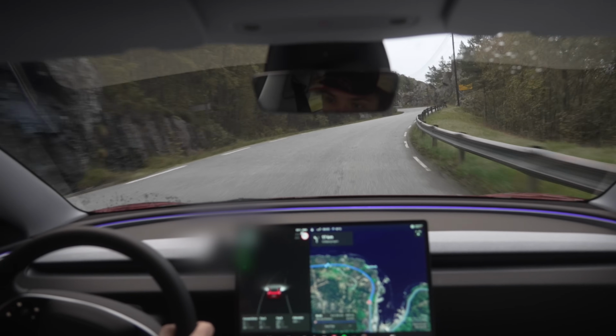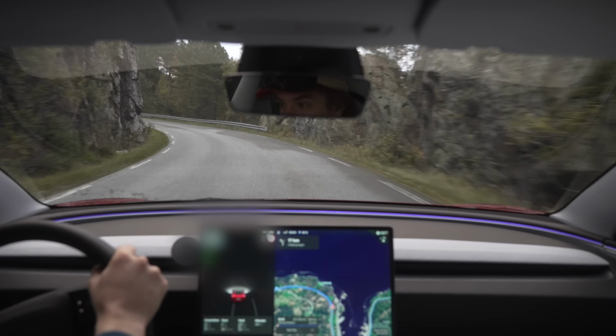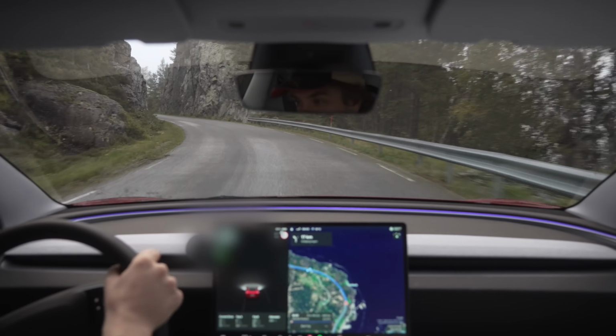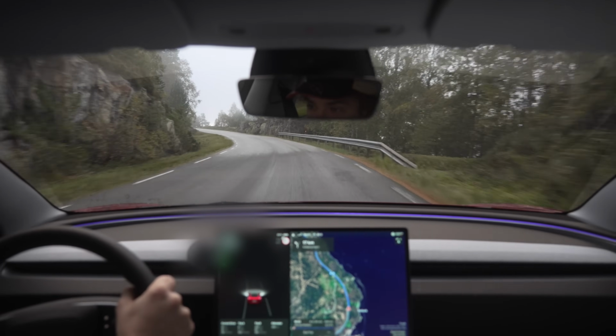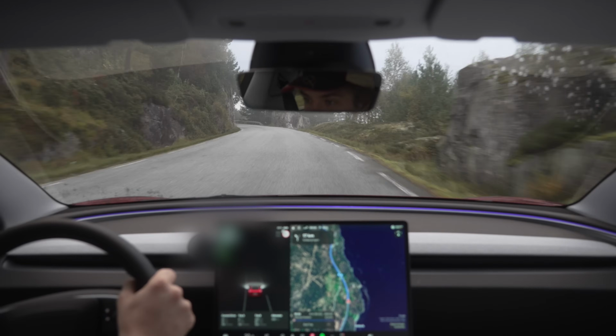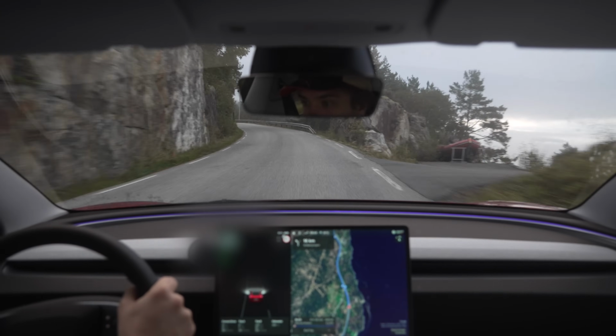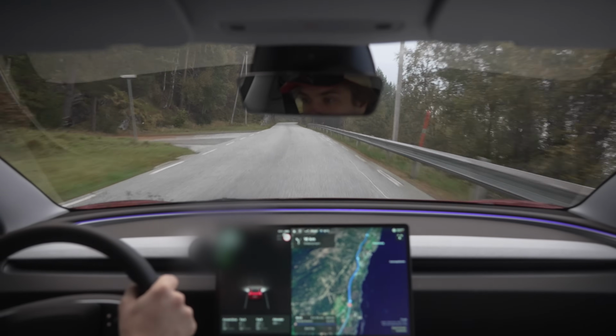And now we enter some amazing driving roads. I have driven so many different cars here to test them. Most recently the BMW i3. So this area is absolutely amazing for driving, because you have the curves and you have the speed limit to drive and push the cars.